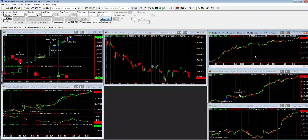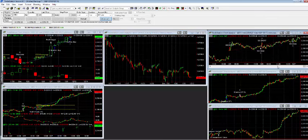The morning gap algorithm took a few losses. They weren't horrible though. We went short on the 5th and got out at the close that same day, and went short on the 6th again and got out with a loss on the 6th. So it had a few losing trades, which didn't help.